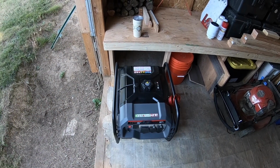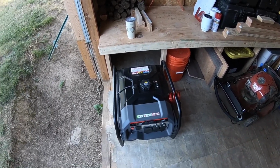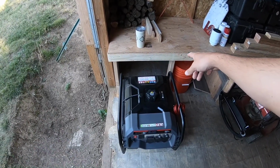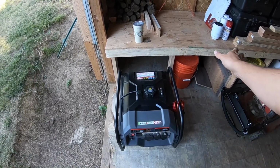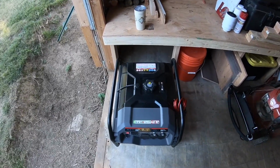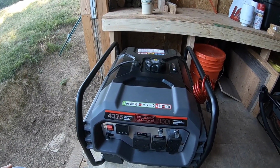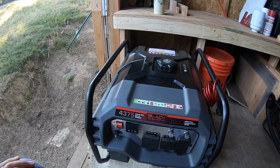Alright, so we're out in the shed next to the house, and I just wanted to show you how I have this stored. So right next to the entrance door to the shed, I created some shelving, and before I made the shelving, I took measurements of stuff that I wanted to stow under it. So this is the compartment designated for the generator. It slides easily in and out from there, and it tucks away so that it's not in the way when I'm trying to do stuff or get stuff out of the shed.